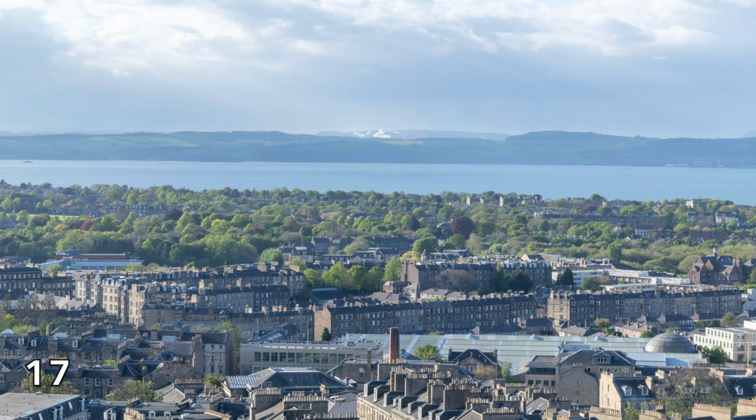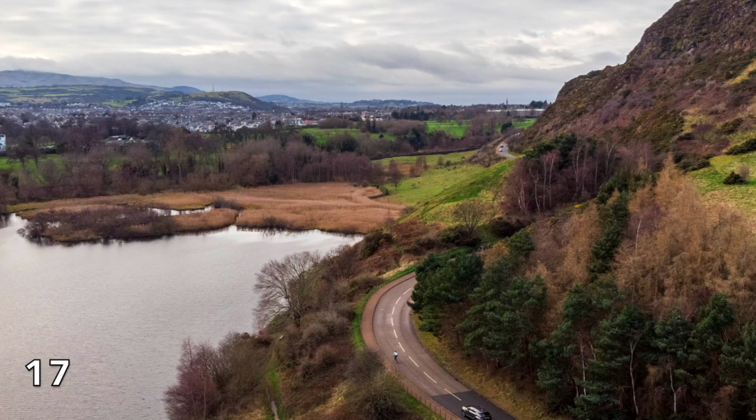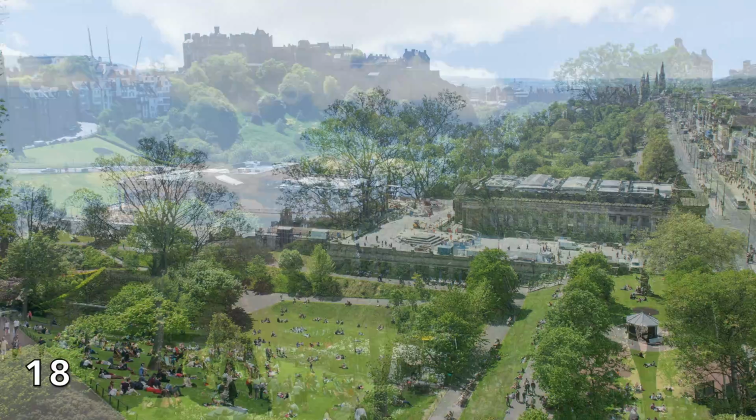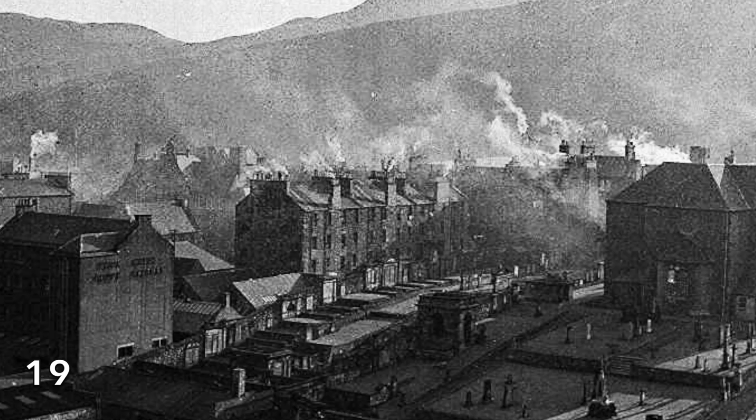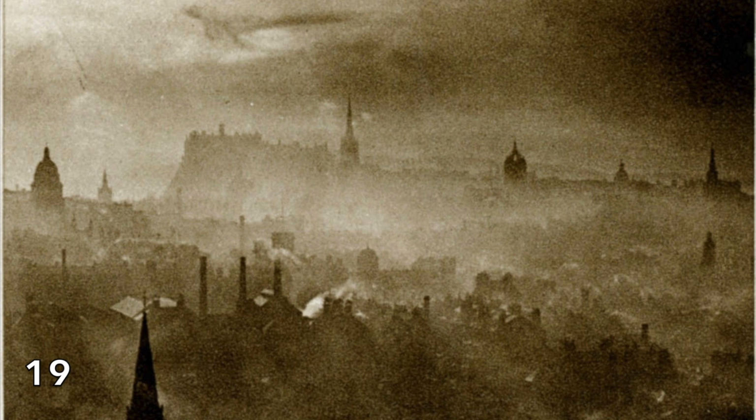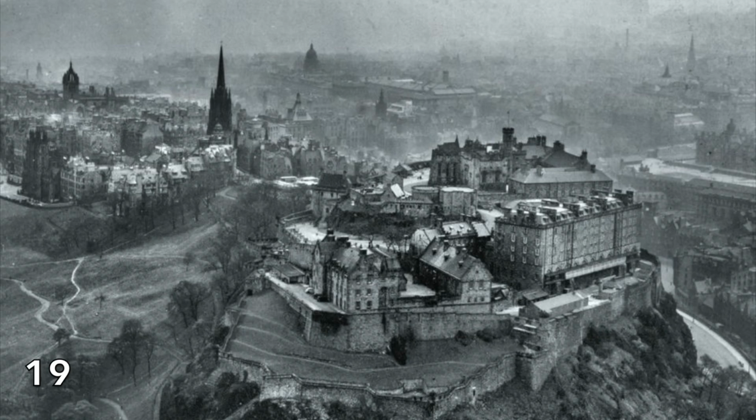Edinburgh has 112 parks and more trees per head of population than any other city in the UK. Princes Street Gardens used to be the Nor Loch or North Loch, a man-made lake that became polluted with sewage and other waste. Edinburgh used to be called Old Reeky back in the day, meaning Old Smoky. This name came from the pollution from chimneys and coal fires. Thick smog filled the city air, and mixed in with the nasty smell from the Nor Loch, Old Reeky was born.